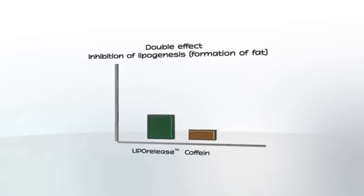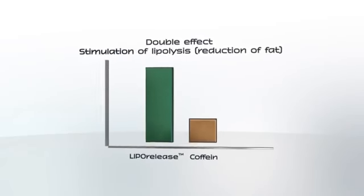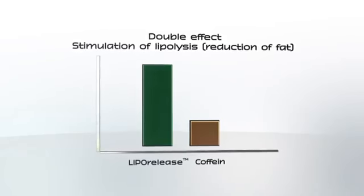The effect of lipo-release ingredients in preventing the formation of fat, known as lipogenesis, is almost twice that of pure caffeine, the star in this area in terms of effectiveness, and its stimulating effect on the breakdown of fats, known as lipolysis, is again almost twice as great. Clinical studies have demonstrated a detectable anti-cellulite effect after only 2 weeks of treatment in this context.